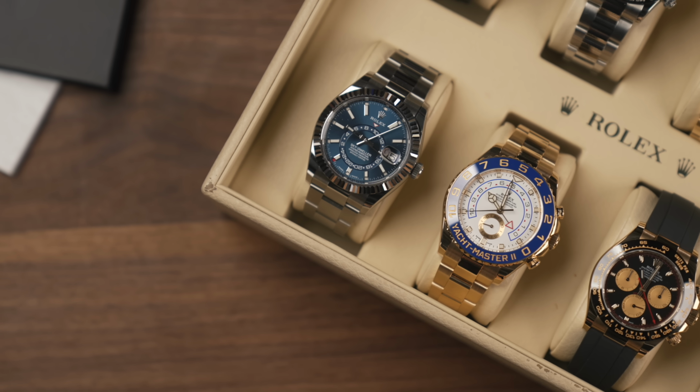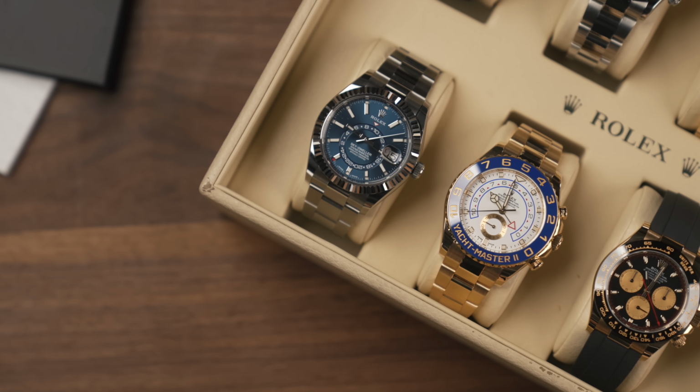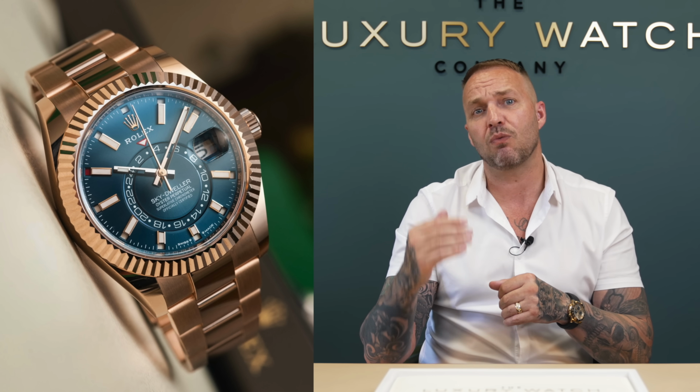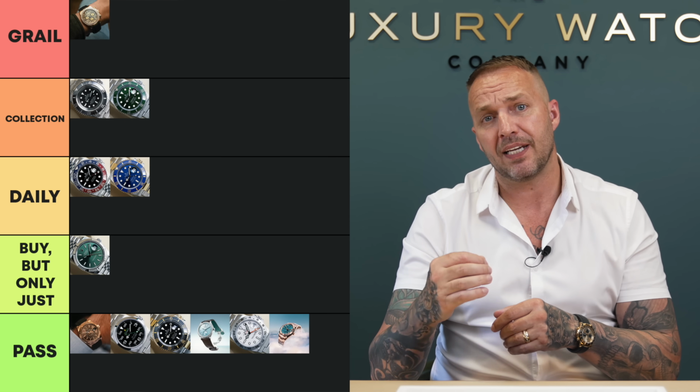So I used to wear the big 44 millimeter Yachtmaster 2 yellow gold, one of my personal favorites years ago. Would I wear that watch now either? No, I wouldn't. So unfortunately for me, it's just not my type of watch. I can see why you guys buy it. It is a beautiful watch, but for me, it's a pass.